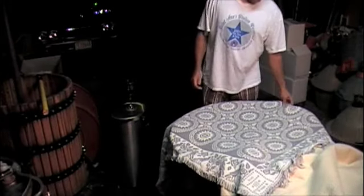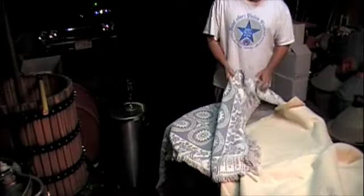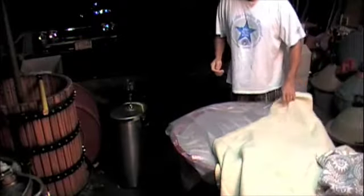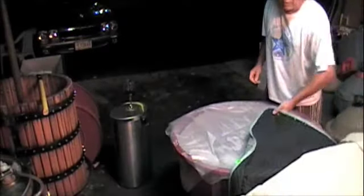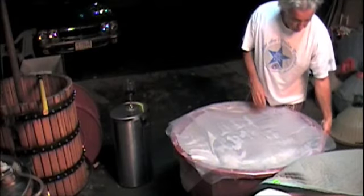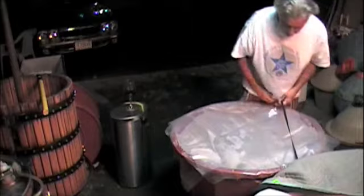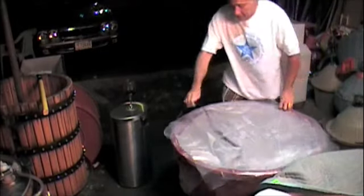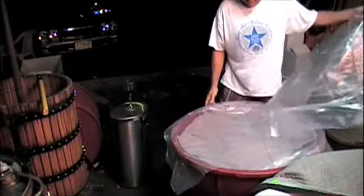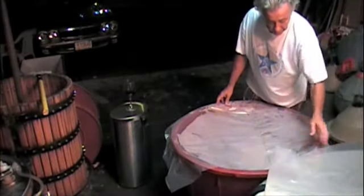Okay, today we're into day 6 of the punch down, and once again I'm here pushing this wine back down. It's all part of the process. It's a very lonely job, but somebody's got to do it. Good tension up here, which means the air is pushing up, the carbon dioxide is trying to get out, and it's being kept in by the plastic sheets that we have over these two vats. And wow, it already smells good.